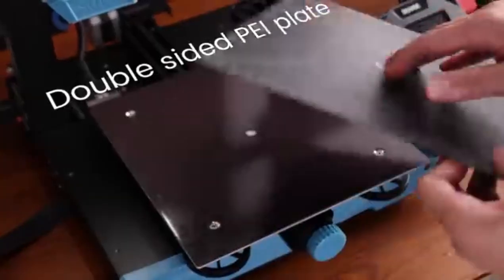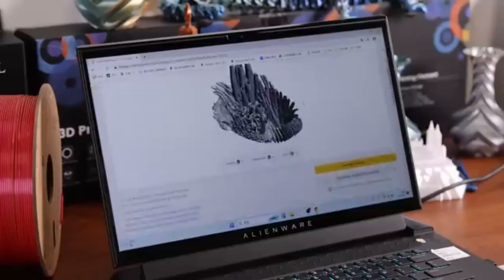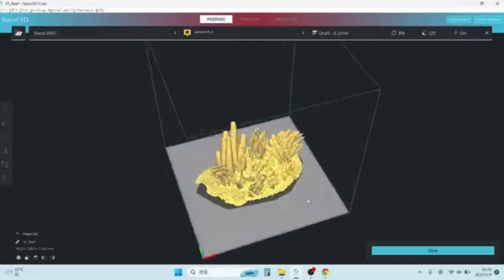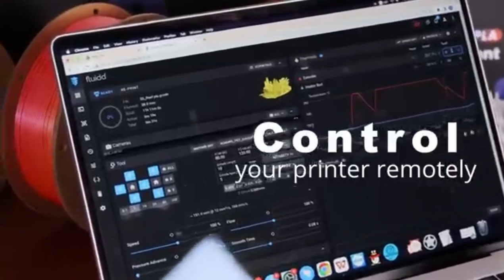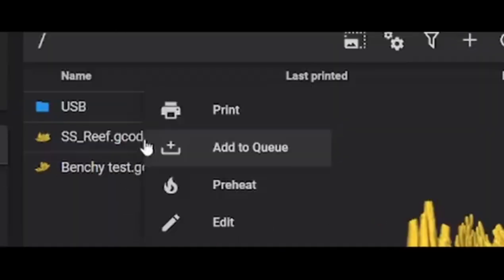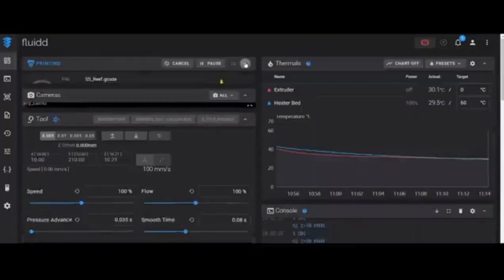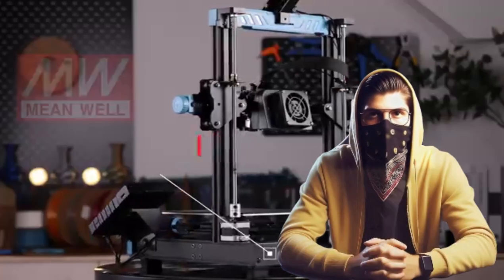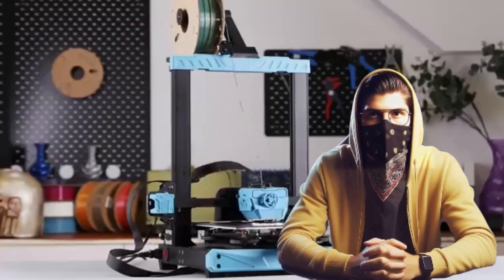And speaking of ease, the SV07 features an auto-leveling bed. Remember the frustration of manually leveling your print bed before every job? Those days are gone. The auto-leveling feature ensures a perfectly level print surface every time, saving you both time and effort. Plus, with a user-friendly touchscreen interface, navigating settings and monitoring progress has never been simpler.